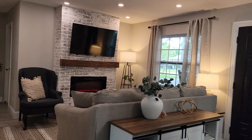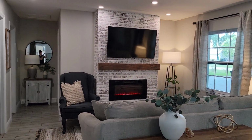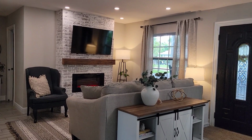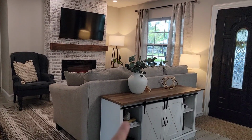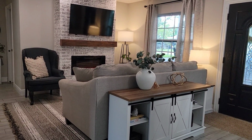All right, so here is the new living room setup. I love it so much. I feel like it looks so cozy and warm and just different, which is really cool. By the way, this is a TV stand. I do need to get a skinnier sofa table, which I do plan on doing.